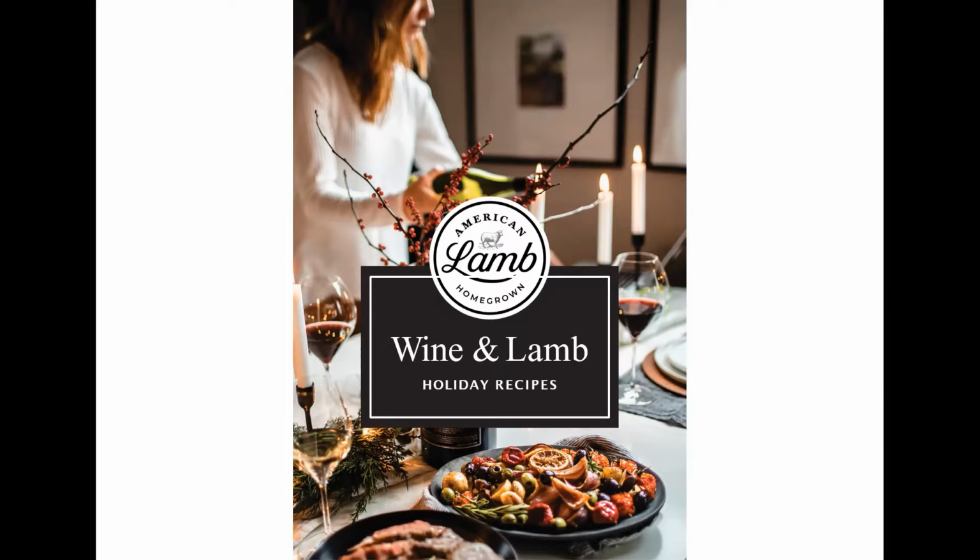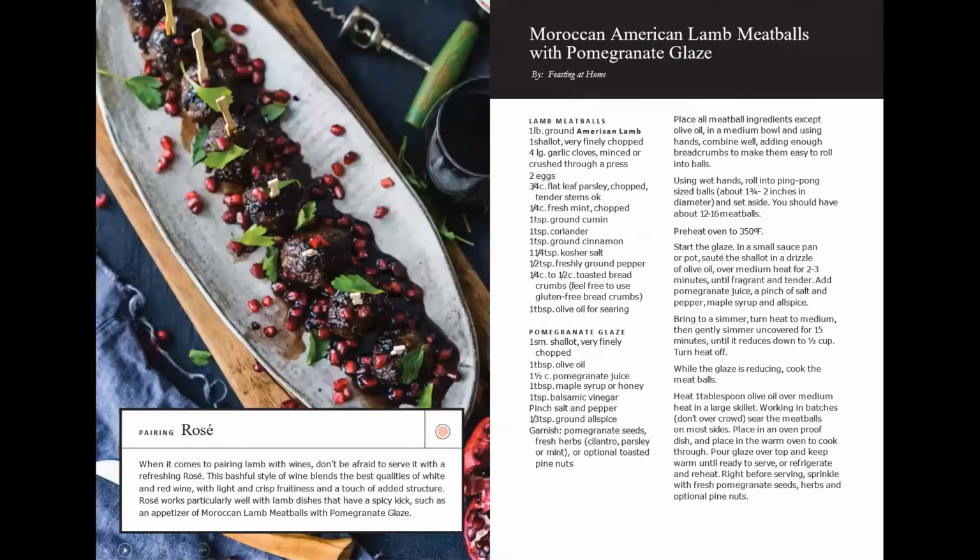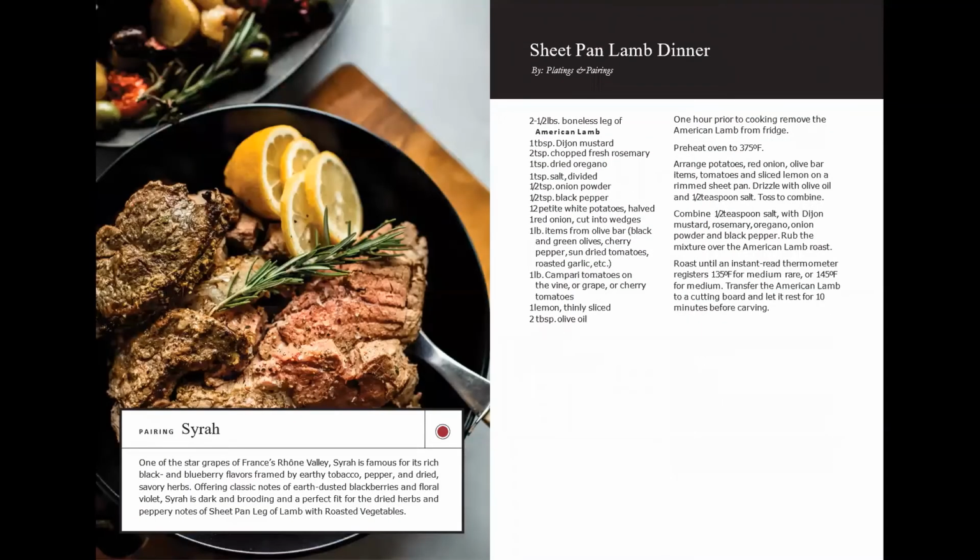And so when it came to pairing Syrah with a lamb dish, I think one of the things to look at is not just the meat itself, but also the preparation. So we've paired it with the sheet pan lamb dinner. There we go.